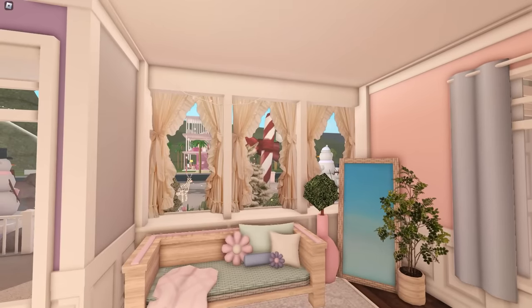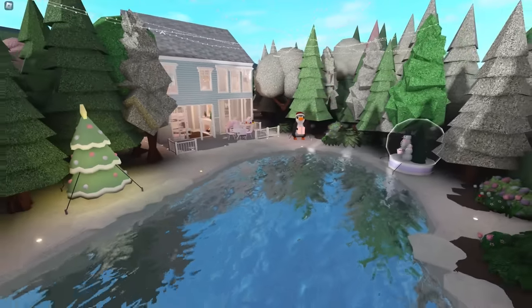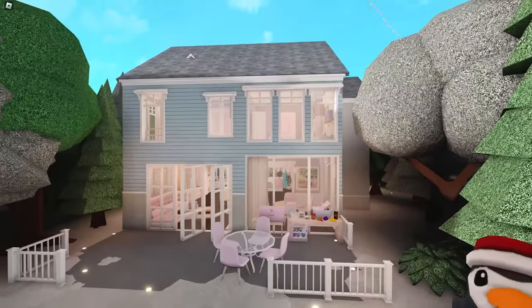These curtains are so cute. They got little ribbons on them. The backyard has a pond. And then if you really wanted, you could turn it into an ice rink during the winter time to fit the winter vibe. Oh my God, her backs are just like mine.